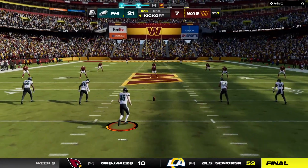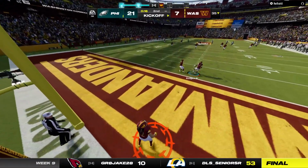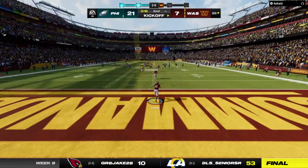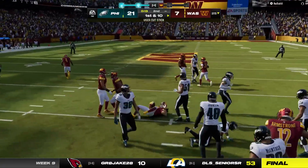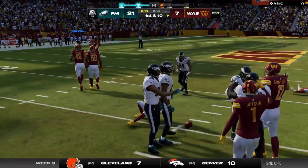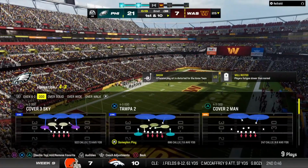So not much time to speak of remaining in this first half as the kick's away. He will return this from deep in the end zone. And ultimately, he stopped right where he would have been if he had simply gone down to a knee at the 25.